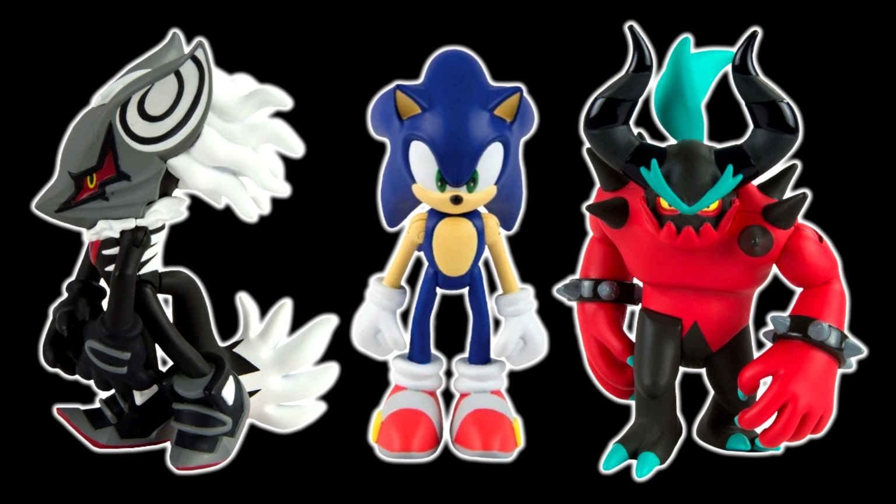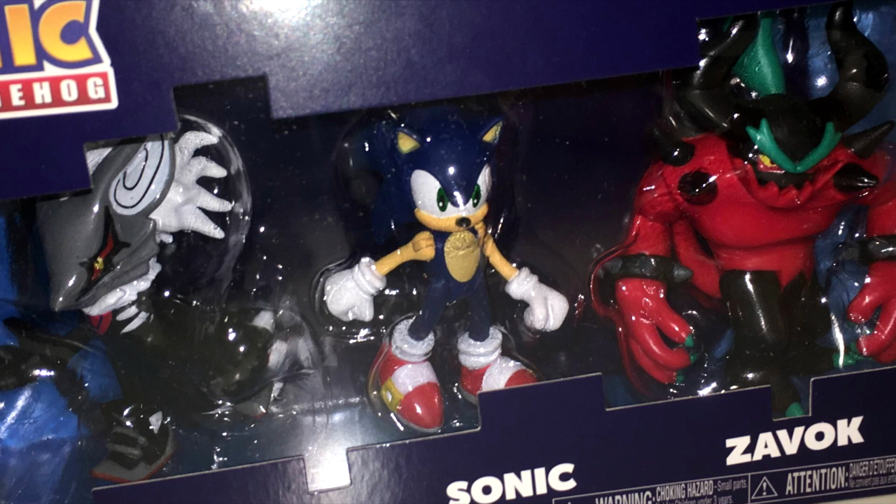static. This is supposed to be an awesome, epic pack of Sonic facing off against 2 great villains. Having him posed as if he's taken a casual stroll to his local 7-Eleven isn't a great look, but the other 2 look great here, so fair enough.